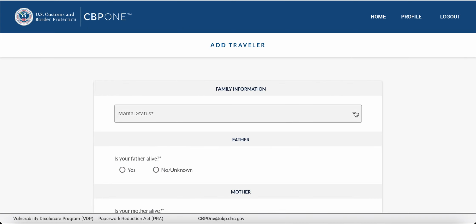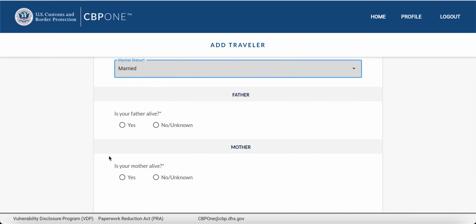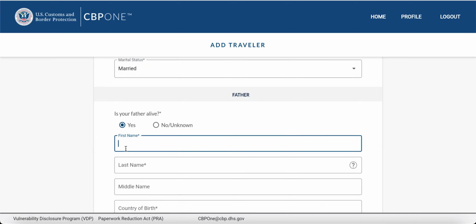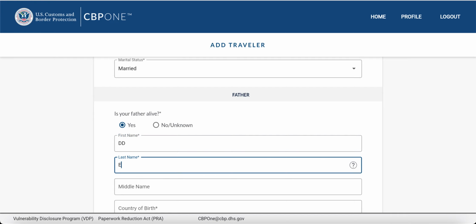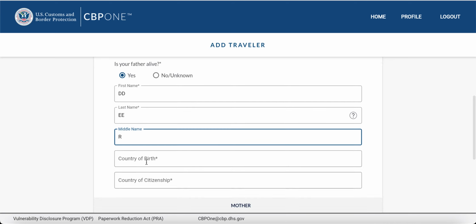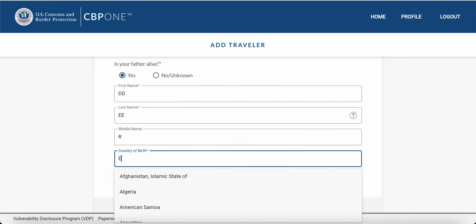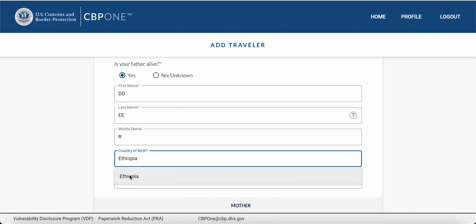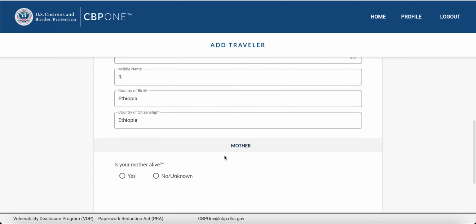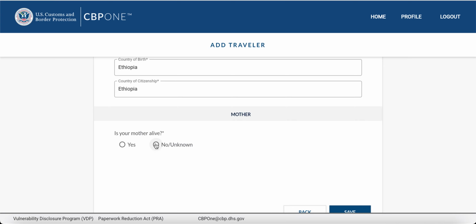All right. Are you married? Yes, I am married. Here it is. Father, is father alive? If I say yes, all the document will be requested. What is his name? I'll just give a sample one. Didi. You'll put in the right information. Country of birth, Ethiopia. Country of citizenship, Ethiopia. This is what they want to know. All right. Mother. In this case, just to make it simple, I'll pick no.